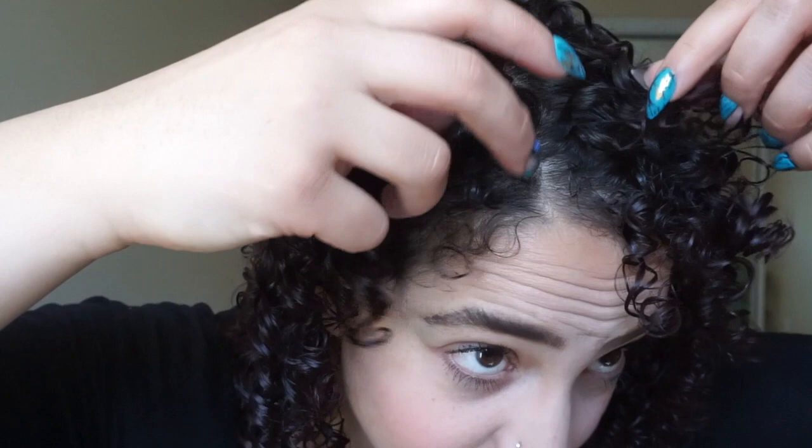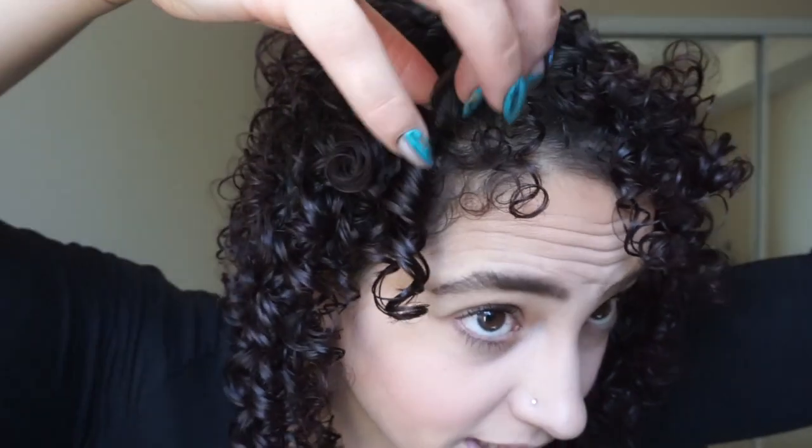At this point, what you can use is a high shine spray, glossing serum, I don't know the technical terms. I'm going to use a hair oil. I'm going to spray my hand, and I'm going to rub this together, and I need to get close to my mirror. What I'm going to do is slowly go through my hair.